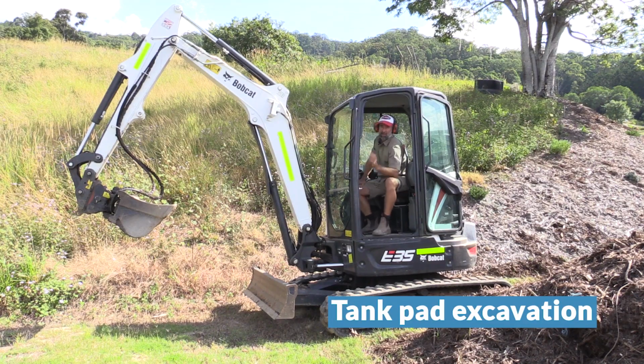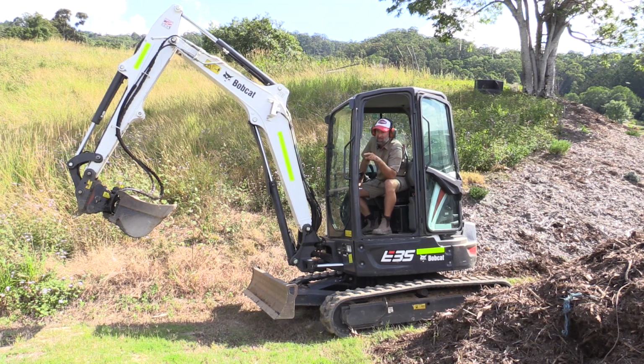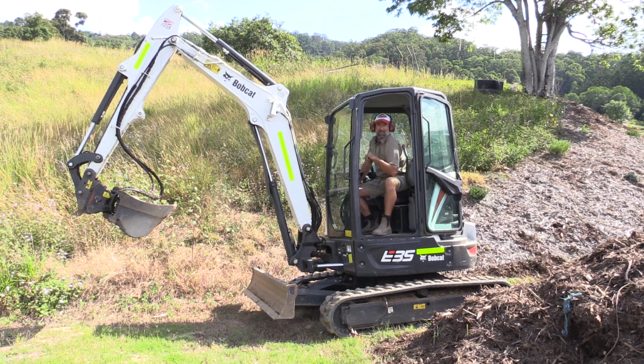Okay, now that the plumber's got all the stormwater drainage in, I'm going to drop over the edge down here and get all this pad level for where our two stormwater tanks are going to go. So there's a bit of cut and fill in there and it's quite steep, so I'll drop over the bank and just start chipping away at it.